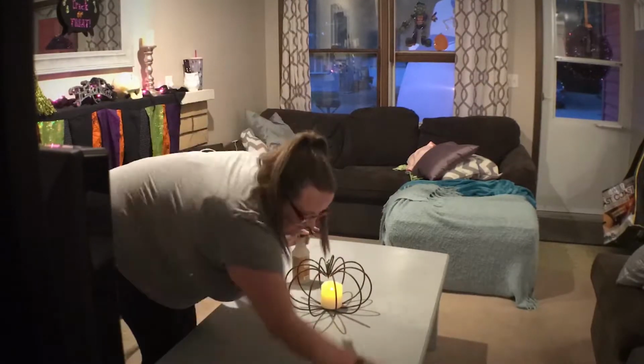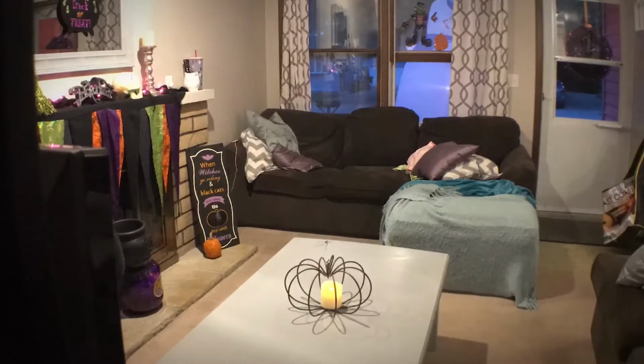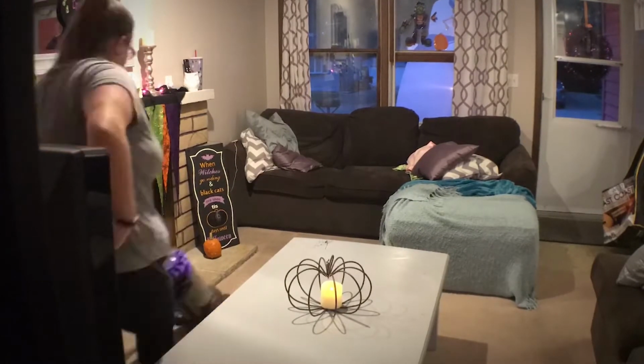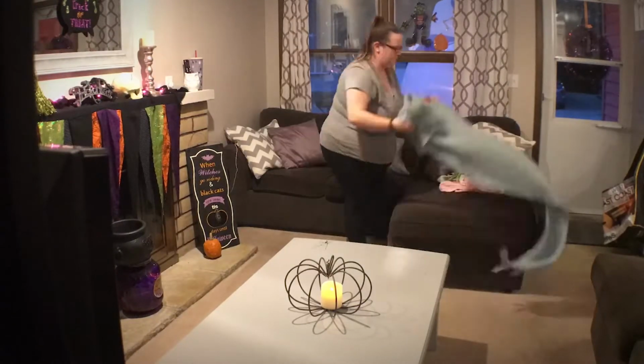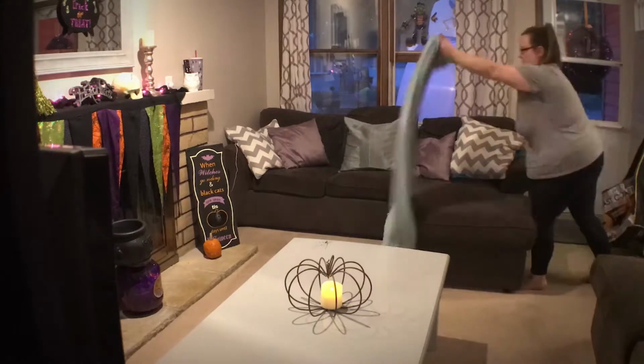So set your timers on your phone and really challenge yourself to do a quick cleanup. It can be 5 minutes, 15 minutes. You would be surprised at how much you can actually get done in like 5 minutes.